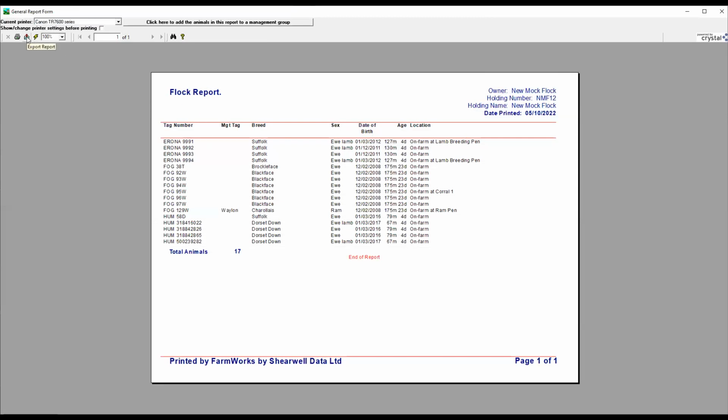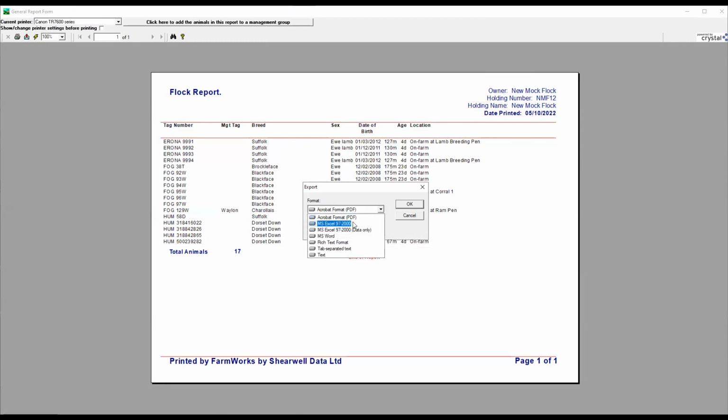If you go on this little envelope, you can see here that you can actually send it out in a PDF format, Excel, MS Word, rich text format, or the CSV file, I guess. We use quite a bit exported in Excel, and then you have to save it somewhere on your computer, and then later on you can find this information back.